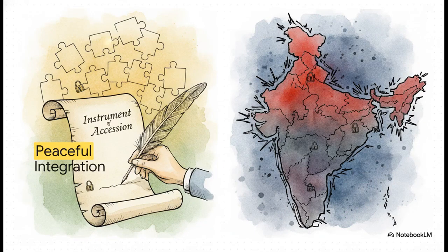Now, it was really a tale of two integrations here. On one hand, you had the vast majority of the 500-plus princely states willing to sign the instrument of accession peacefully. They were often pressured by powerful people's movements within their own borders. But on the other hand, you had the holdouts. A few key states, specifically Kashmir, Junagadh, and Hyderabad, initially refused to join, and that created some really intense geopolitical tension.